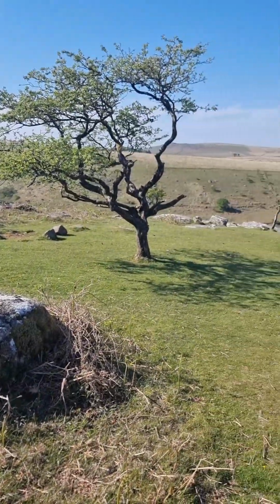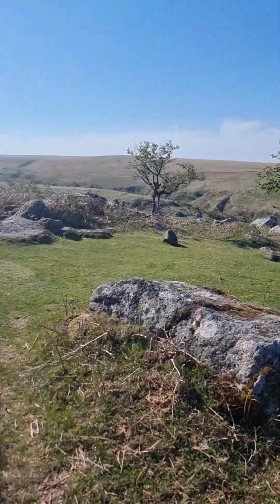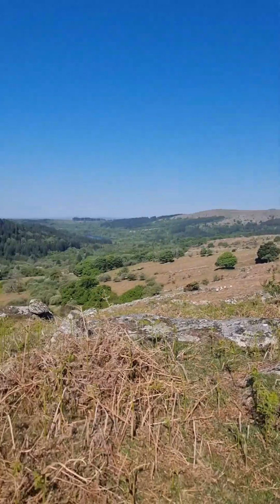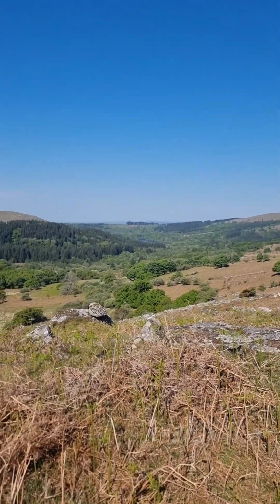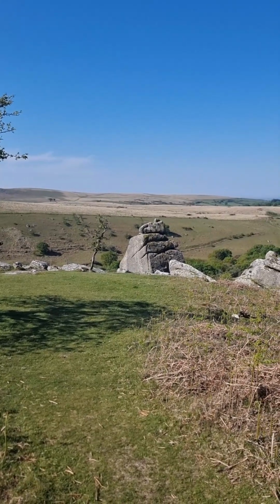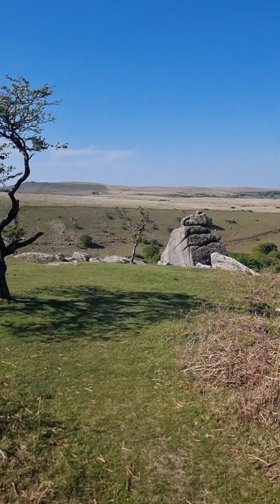This looks like a cool little spot to camp. Look at that, perfect. Not that easy to get to, mind, miles away from anything. But got a little bit of a view of the reservoir. Cuckoo Rock. And yeah, does do a lot of cuckooing.